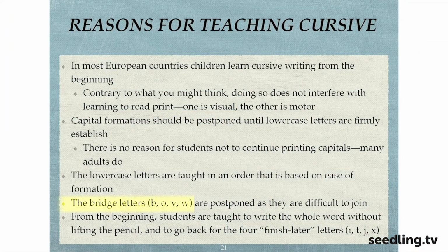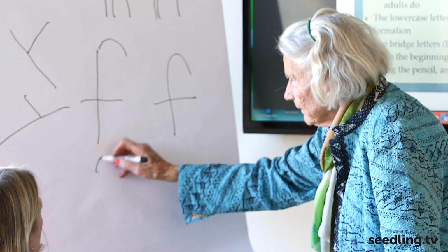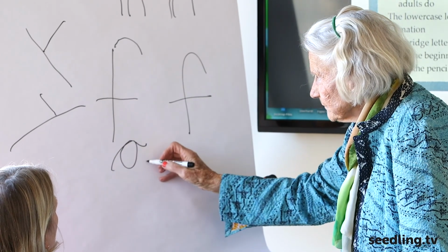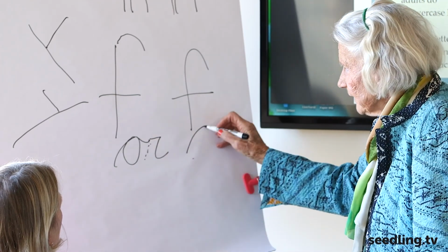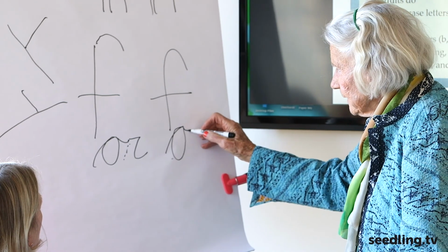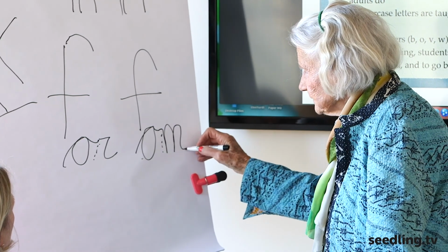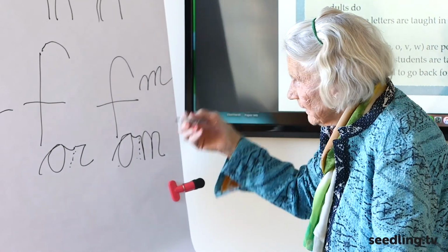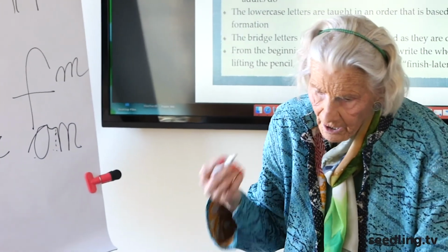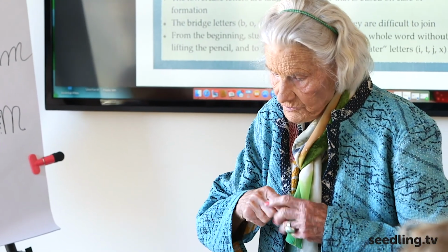Bridge letters, those 4 bridge letters, create endless problems. For instance, if I'm making an O, and then I want to make an R, I skip the bottom part of the R and I do that. If I want to write O, and then I want to put an M, I'm skipping this part, and I'm going down 1, 2, 3 times down. But I don't make this beginning thing the way I would if I was doing it in cursive. So the bridge letters are definitely much more difficult, and you have to plan on spending enough time.